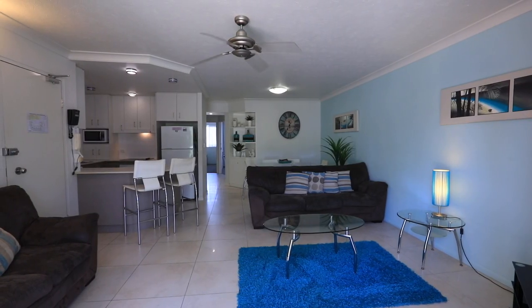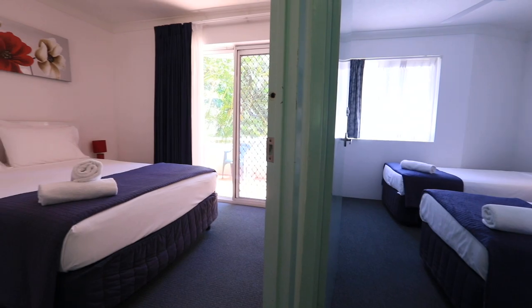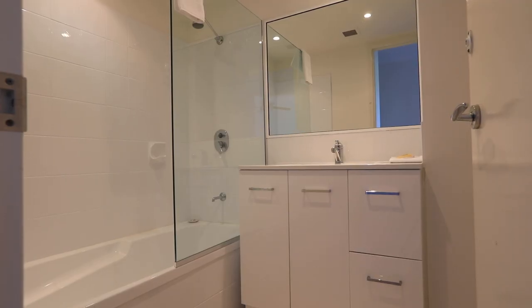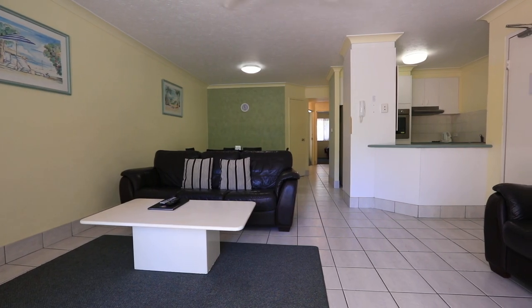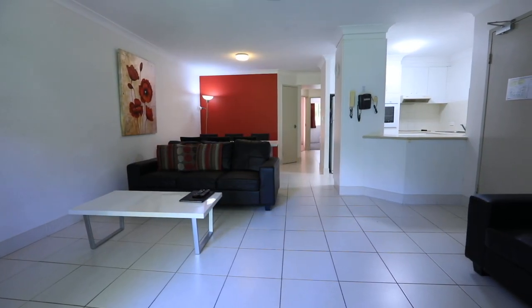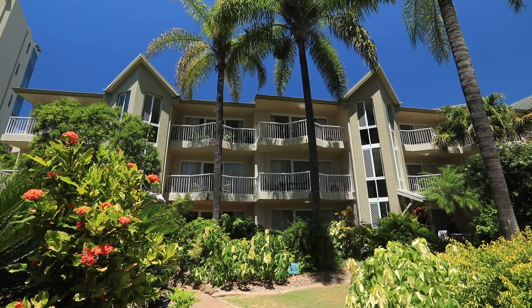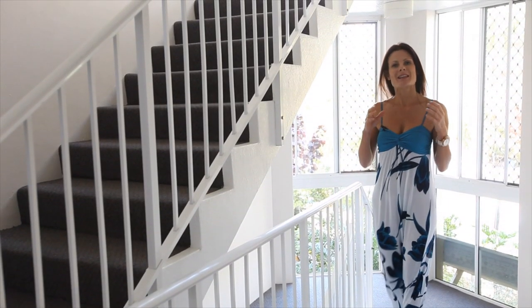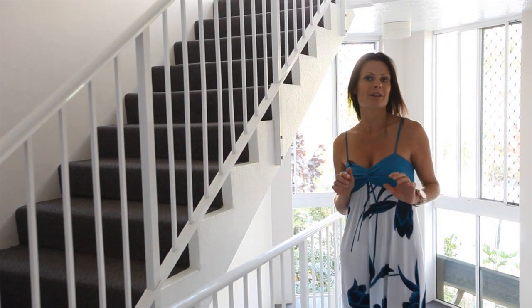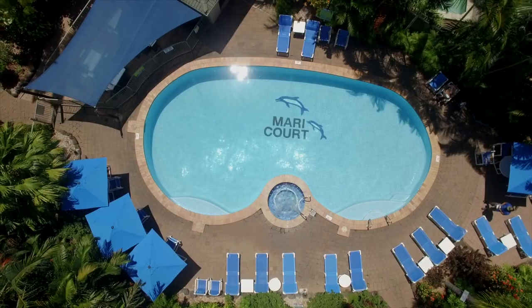The resort has 2 and 3 bedroom apartments that are fully self-contained and individually decorated. All apartments are clean and spacious, and being independently owned, they range from original styling to partially renovated and fully renovated apartments. The resort is a 3-level walk-up, and if you do have a large group coming, do let them know at the time of booking and they can try to organise you all within the same area.